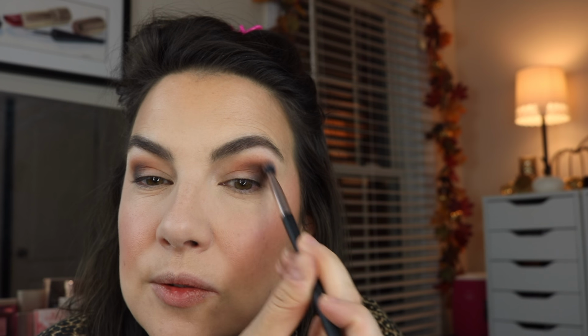And then back to the crease brush just to make sure we have a smooth blend with all of it. Nothing added, just going over. Now, into the greens. We've got Morning Matcha here, which is a matte. We've got Side of Fruit, which has shimmer.